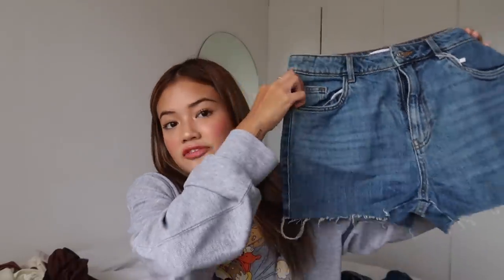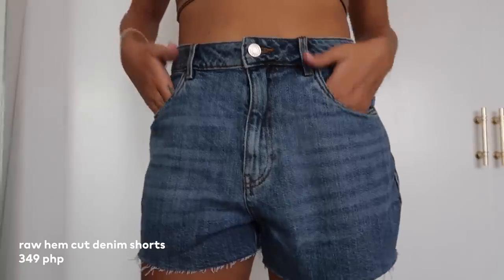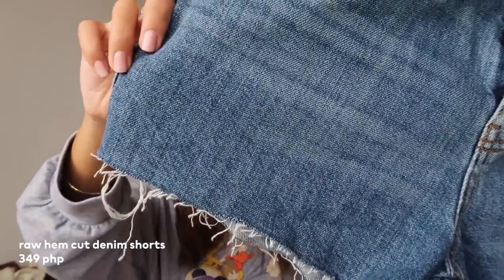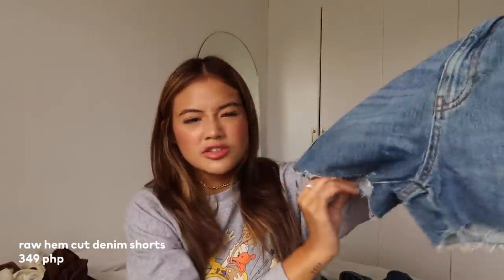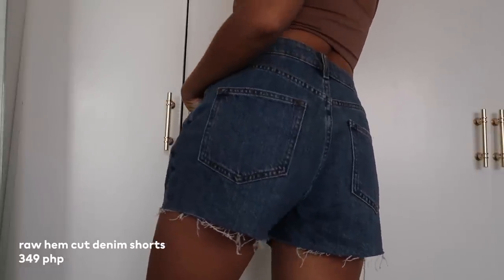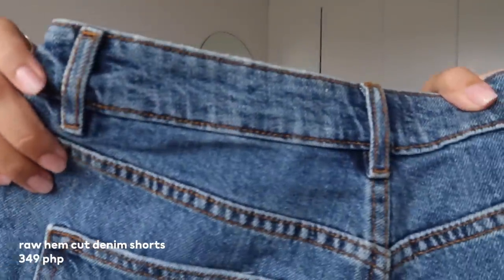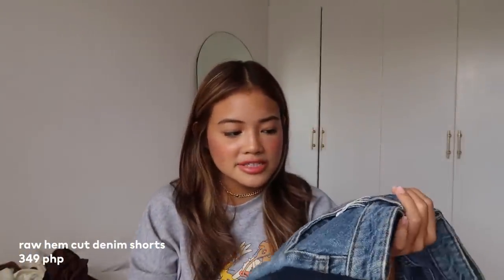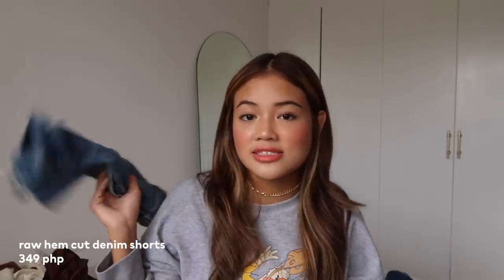This one's 349, and I love the raw hem cut. I super like raw hem cuts like that, because it just looks really chic. I don't know, it's like that undone look. These are like Stradivarius shorts. They're size 4 as well, and I just love the cut. They're very well made. The stitching is just fabulous, and it's a deep blue color, very easy to style. I don't know what else to say but to get it.